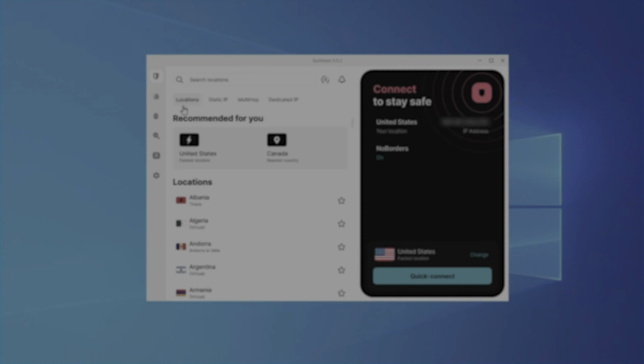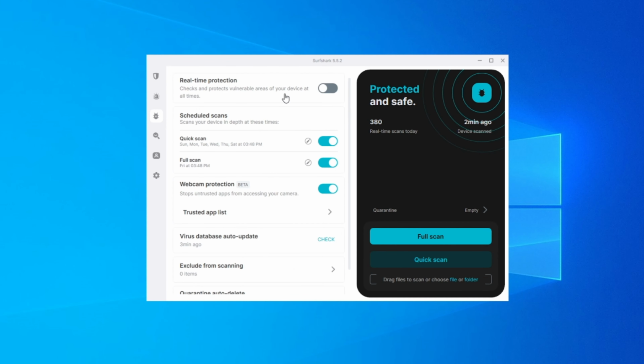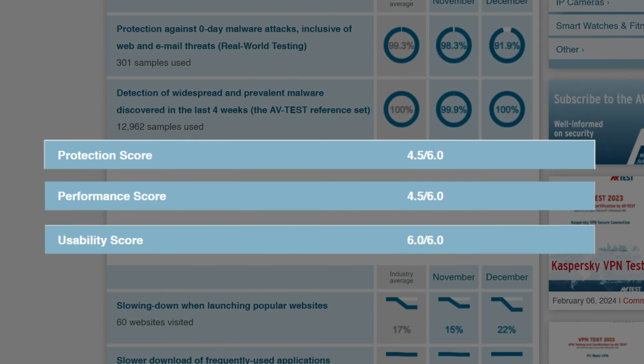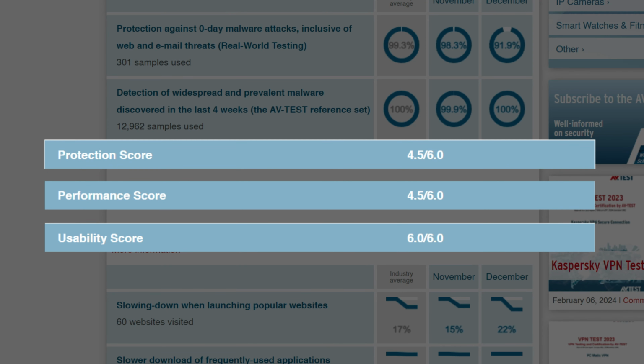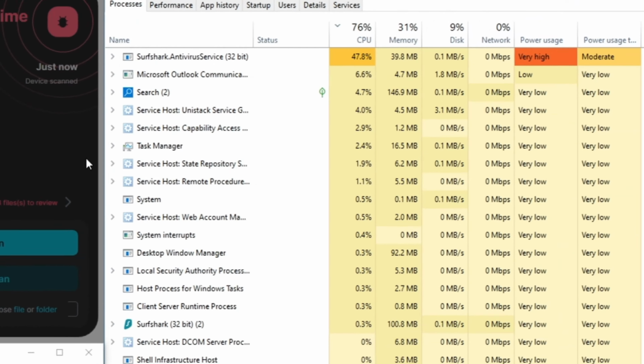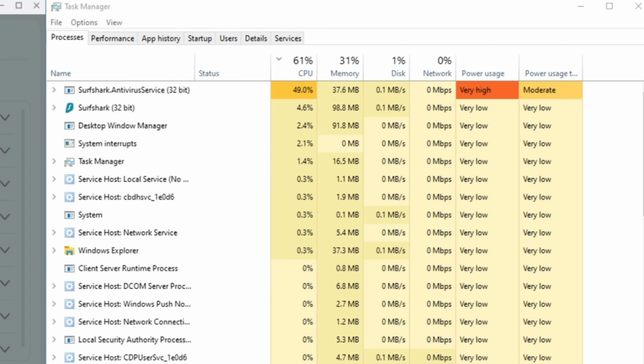Surfshark is a VPN, but Surfshark provides a full-on antivirus, and it even has an independent report where it showed good but not perfect results. But in my test, it fared much better, catching 8 malware files out of 10 while using around 65% of my CPU and taking a bit over 10 minutes to finish.